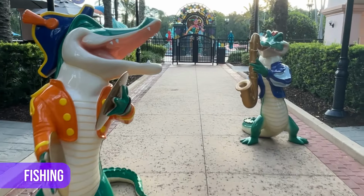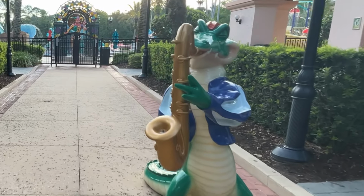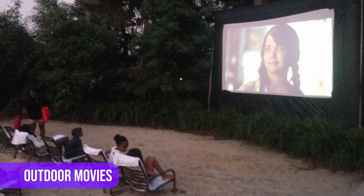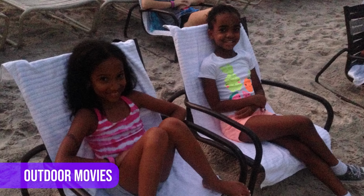Put them to work at the Scat Club, because apparently they play saxophone. Yes. And then I think in the evening they do some campfires, probably some s'mores, things like that. And then, you know, they always do the outdoor movies at the resorts as well. I think that's a really nice way to let the little ones explore nighttime at Disney without having to be in the parks. Yeah, you can get them to shut up and watch the movie, just like you do at home.